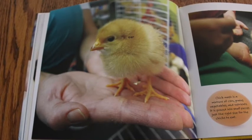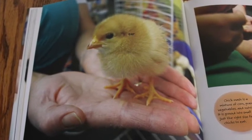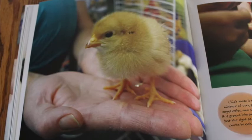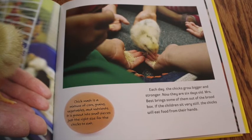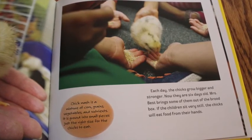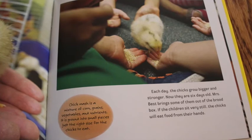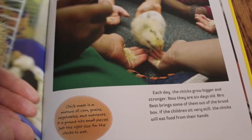Each day the chicks grow bigger and stronger. Now they are 6 days old. Mrs. Best brings some of them out of the brood box. If the children sit very still, the chicks will eat food from their hands. Chick mash is a mixture of corn, grains, vegetables, and nutrients. It is ground into small pieces just the right size for chicks to eat.